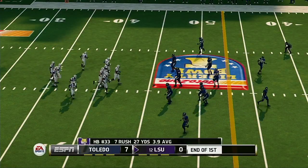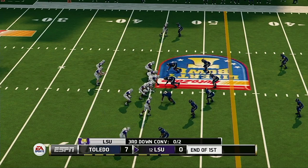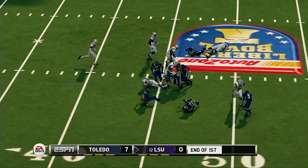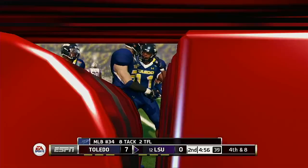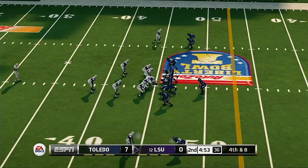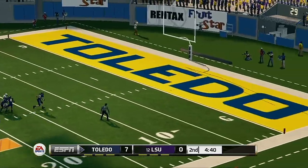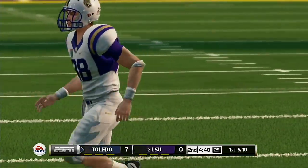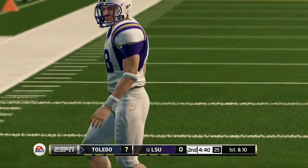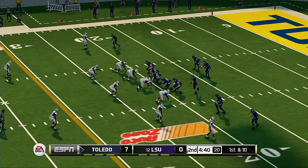And we're back for more action here in quarter number two. They run it for the first, and he stops. And this one is a beauty. This one will go into the end zone, and they'll bring it out to the 20. In a game that's this close, you can't afford to waste possessions. Toledo is up a score.